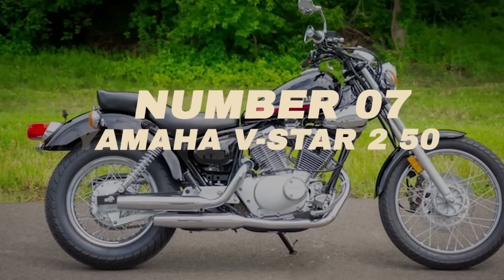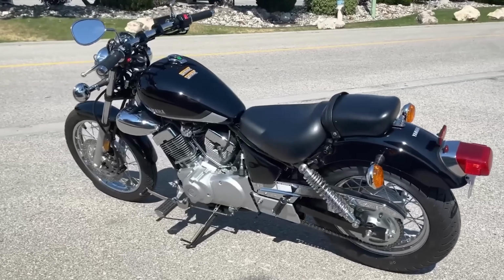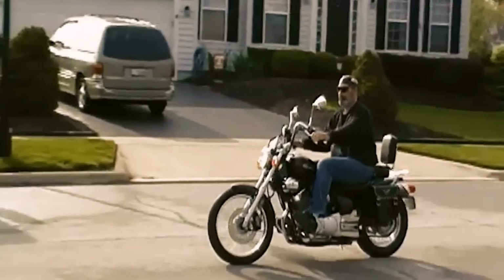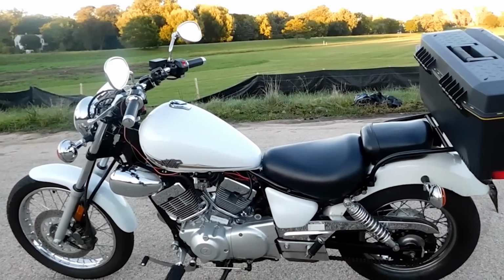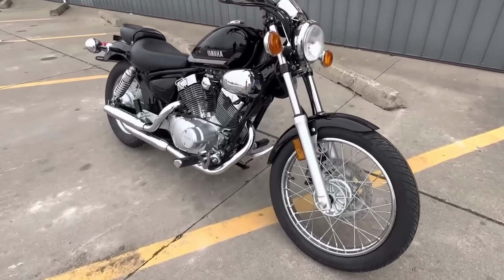The next one is a Japanese vehicle, Yamaha V-Star 250. The Yamaha V-Star 250 is the mechanical equivalent of a loyal farm dog. It is uncomplicated, low maintenance, and always ready to get to work. It won't win you any points at a bike night, but it will start every damn time, sip gas like it's rationed, and carry you wherever you need to go with zero drama.